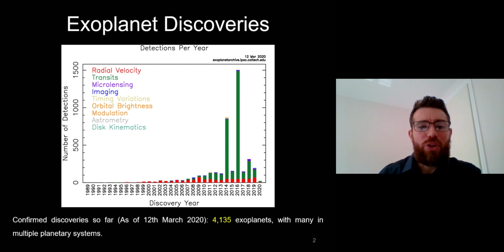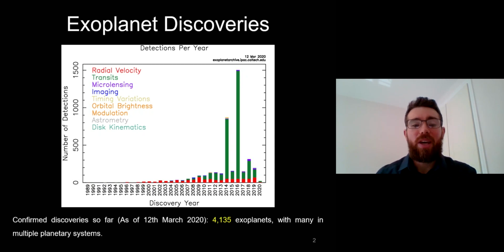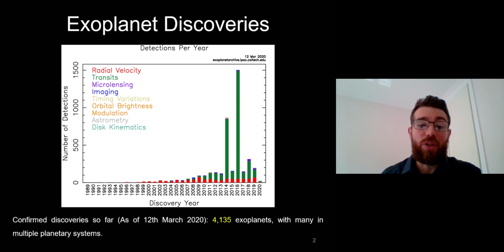And these aren't just single planets around a star. Quite a lot of them have got multiple planets in the system, a bit like our solar system, really.